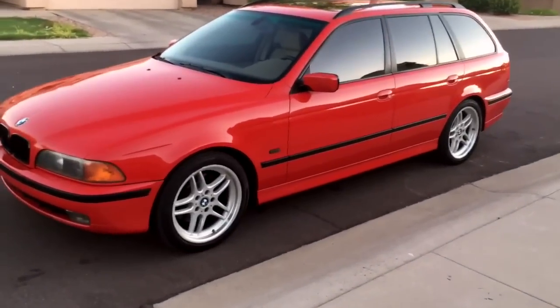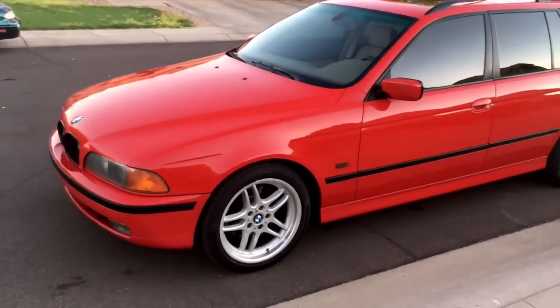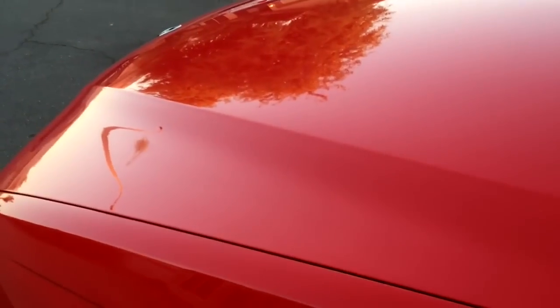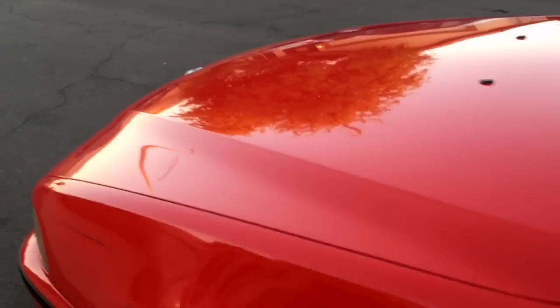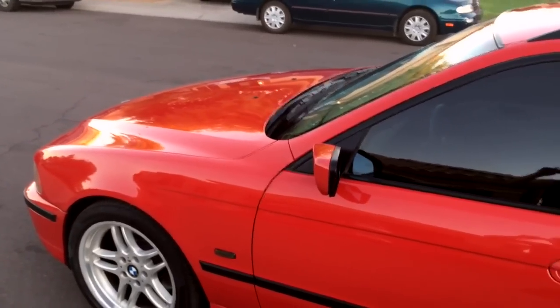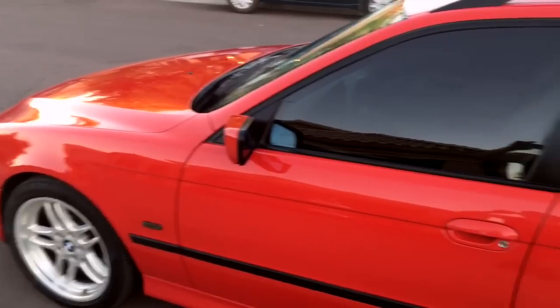I've always wanted a red E39. I've just happened to always have them in shades of gray, but this one I'm really happy with the color. I washed it and waxed it, and as you can see, the paint's in pretty good shape. There's some chips on the hood that you probably won't see on the camera, but they're there. But yeah, overall, very shiny, very nice. I haven't even done any good paint correction yet. It's just been basic washing, waxing, Zaino kind of stuff.